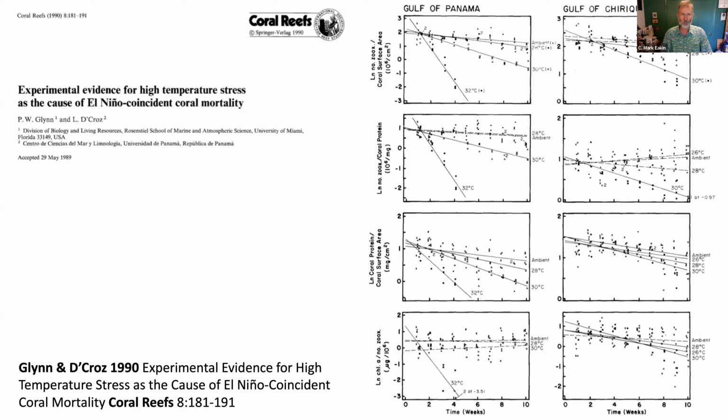He had actually been told by some that there's no real evidence the temperature was that big a deal, and from others that sure, if you raise temperatures enough, it can hurt any organism. But this really doesn't make sense as a project. He went through and he exposed corals that were sourced from both the Gulf of Chiriqui and the Gulf of Panama to various temperature regimes.